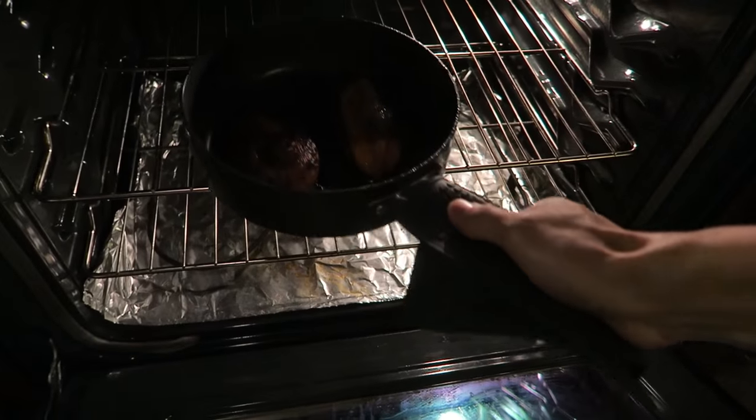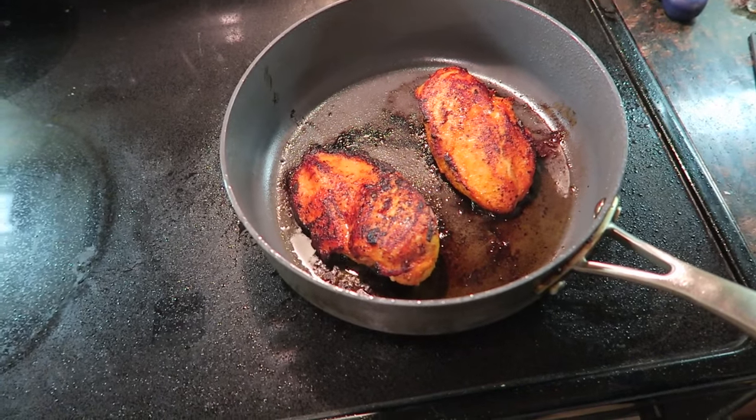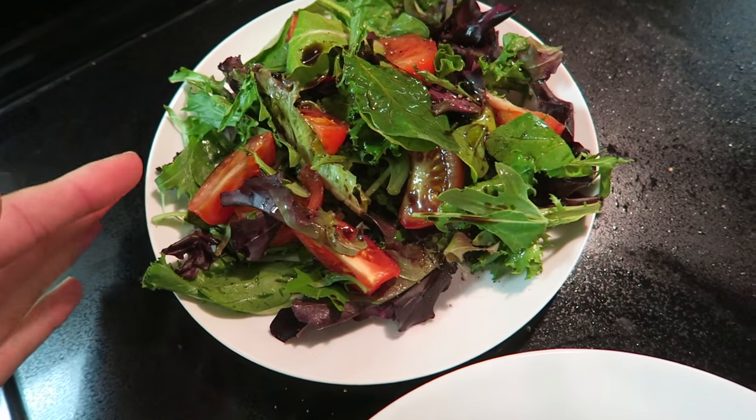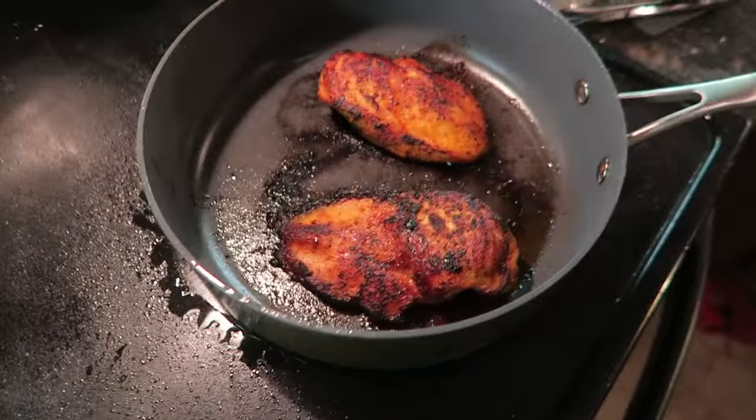Set a timer for 25 minutes. There we go. Okay, it's been 25 minutes. And we let it rest for 5 to 10 minutes. While I waited, I just made a super simple green salad with tomatoes, balsamic vinegar, and olive oil. I think the chicken should be ready.